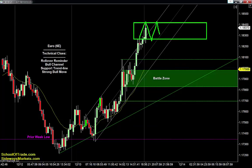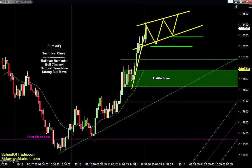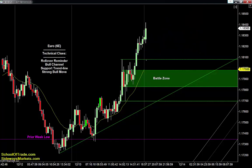First scenario, spike and range, two try rule, back up to retest the high. Second scenario, much like I talked about on gold earlier, get rid of this channel, and this becomes a spike and a new channel, a new spiking channel. What do we do there? Look for traps. Trap low, buy back up from there. That's an easy one.